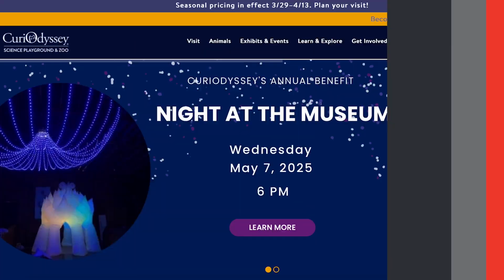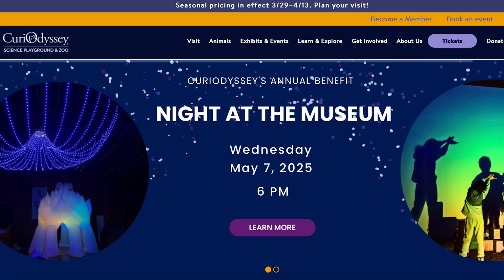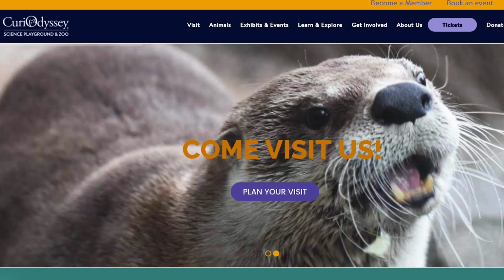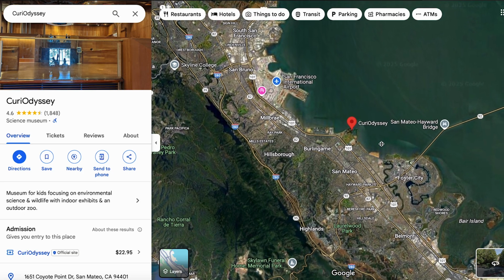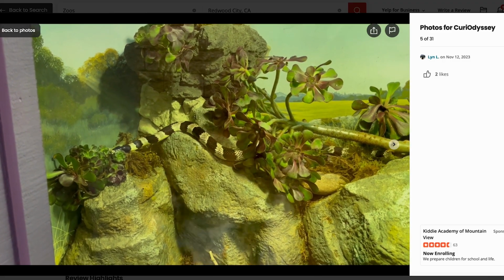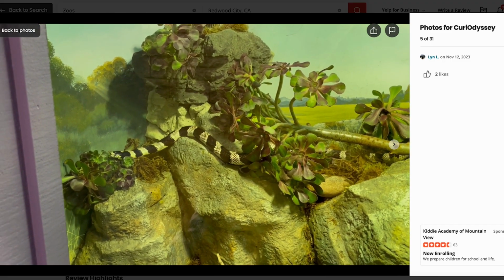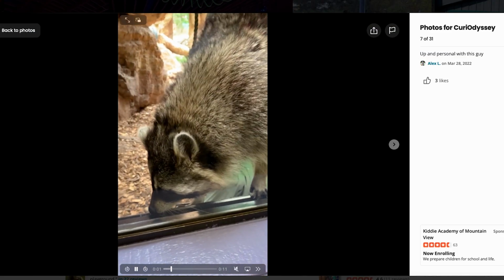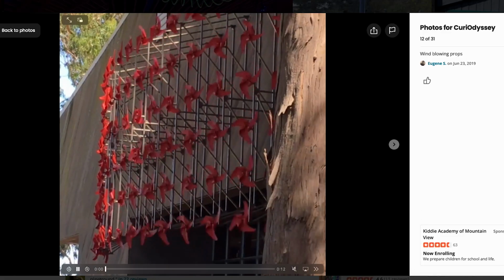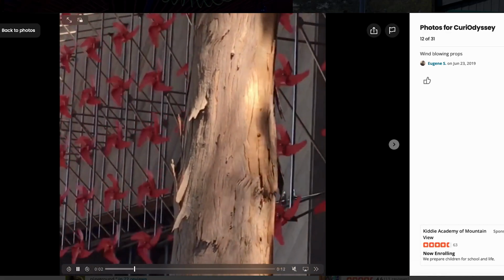your little ones. First up, we have CuriOdyssey in San Mateo. Located right in Coyote Point, this Science and Wildlife Center is a perfect blend of hands-on learning and outdoor fun. Kids can explore physics-based exhibits, get close up with live animals, and even engage in STEM activities designed to spark curiosity. It's great for younger kids, especially those interested in nature and science.